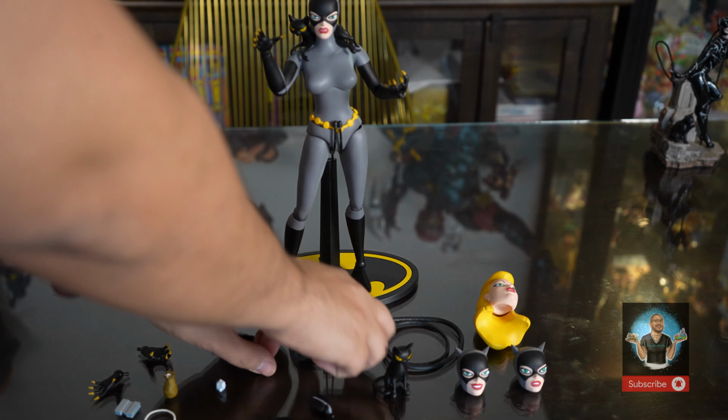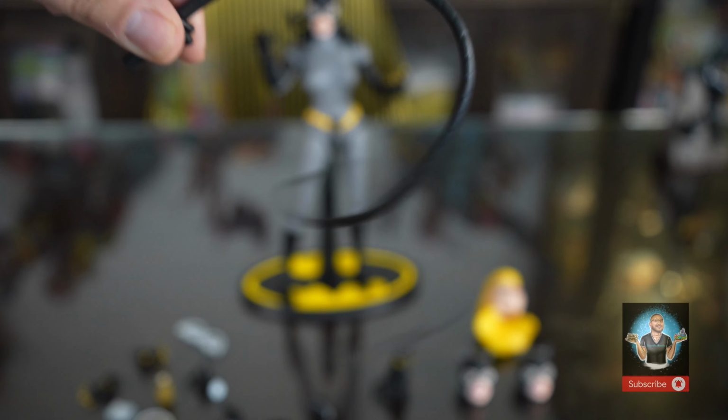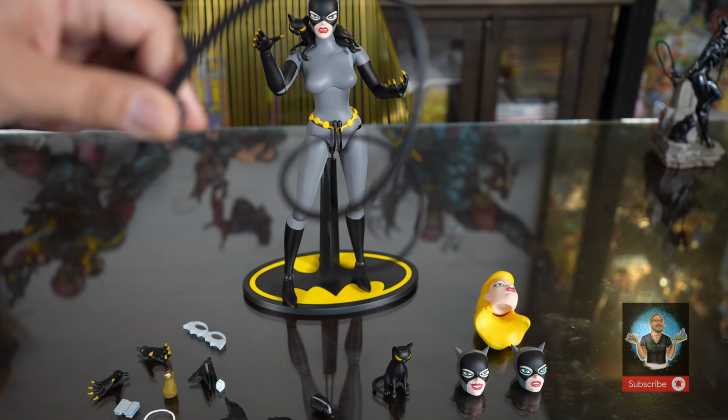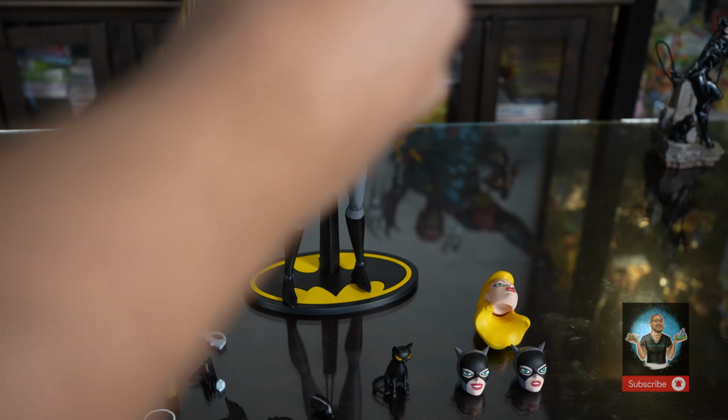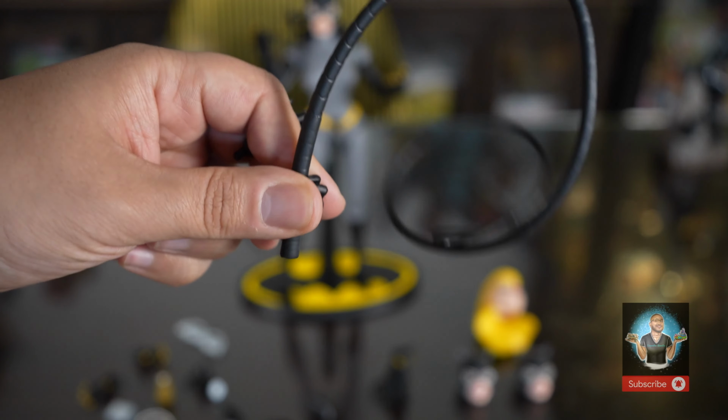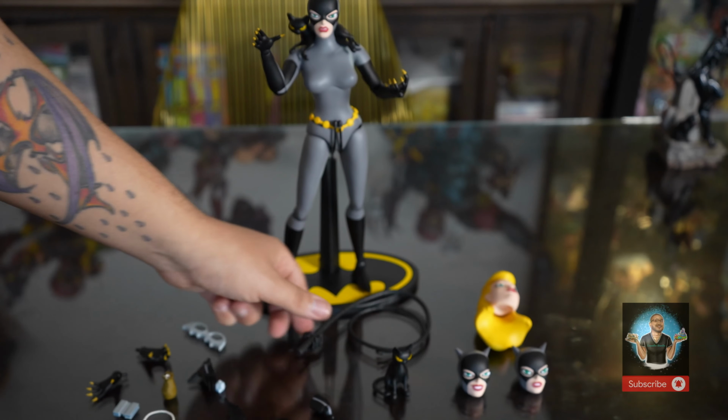So this whip is awesome. If you want to create a scene, this whip is more malleable. It's not stiff at all. It doesn't stick in a specific position, but you can create an Instagrammable pic, or have her fly, or use it from, I don't know, skyscraper to skyscraper, maybe create a fun little image. So I do appreciate that as well.